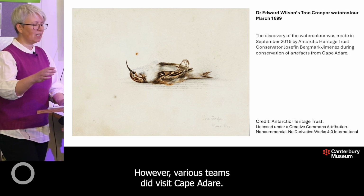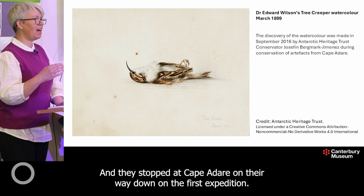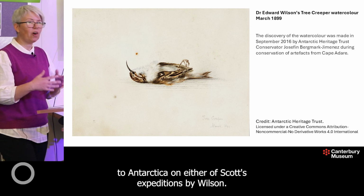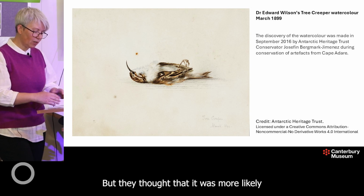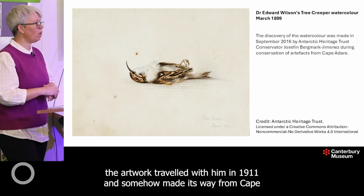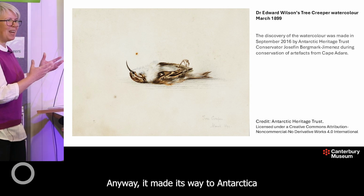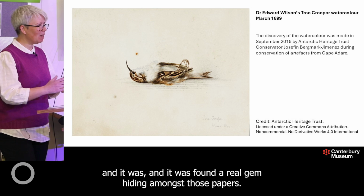However, various teams did visit Cape Adele. And they stopped at Cape Adele on their way down on the first expedition. So the painting could have been taken to Antarctica on either of Scott's expeditions by Wilson, but they thought that it was more likely the artwork travelled with him in 1911 and somehow made its way from Cape Evans to Cape Adele with one of the other expedition parties. Anyway, it made its way to Antarctica, and it was found, a real gem, hiding amongst those papers.